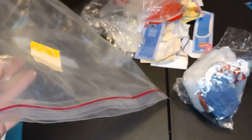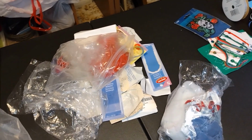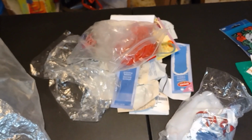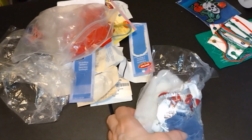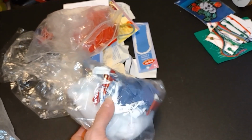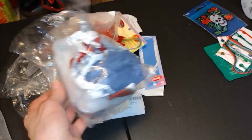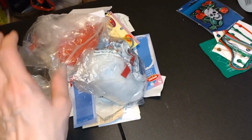Well, this bag took a little bit longer because, first of all, there was a lot of packaging, receipts, and stuff like that. Just stuff that can go into the trash. And this, I think this was probably something I hung on to for making some little miniature projects, because I used to do that a lot. But I don't need it, and nobody else is going to want it, so that can go into the trash pile.